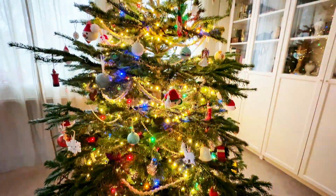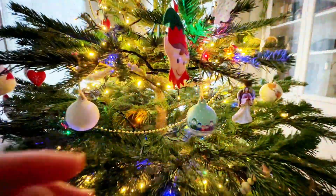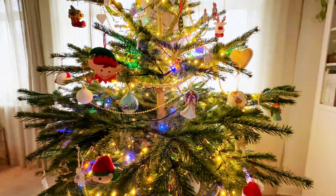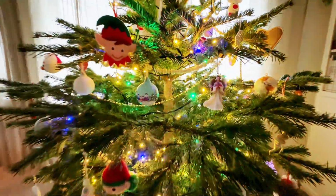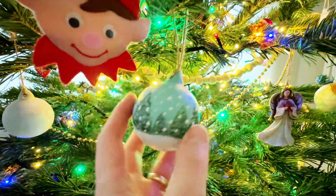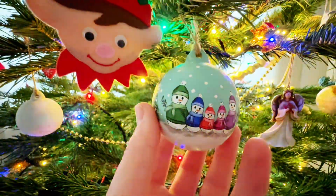We finally have a tree. I'm so happy. Do you want to see some of my special ornaments? I don't decorate it to be very aesthetically pleasing, because we reuse the same decorations every year, and it's very eclectic. This one is a ceramic bubble that I painted myself, and it's us.